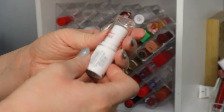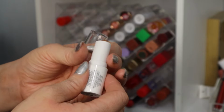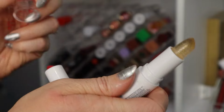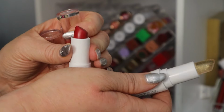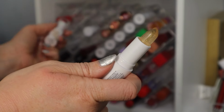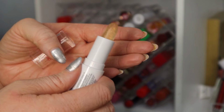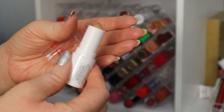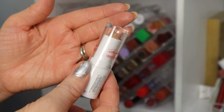I'm also going to get rid of this. This is the Marilyn Monroe Wet n Wild lip balm. It came in a set with a red lip. I'm going to keep the red because it's fine, like it's not bad, but the lip balm smells like soap that's on fire. It's awful, like really, really bad. Like, I don't know how they even released a product this bad. It's so bad, so get rid of that one.